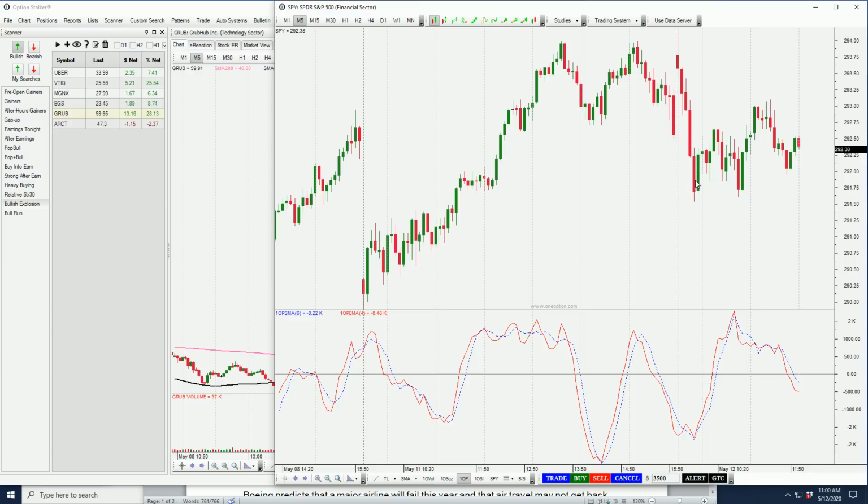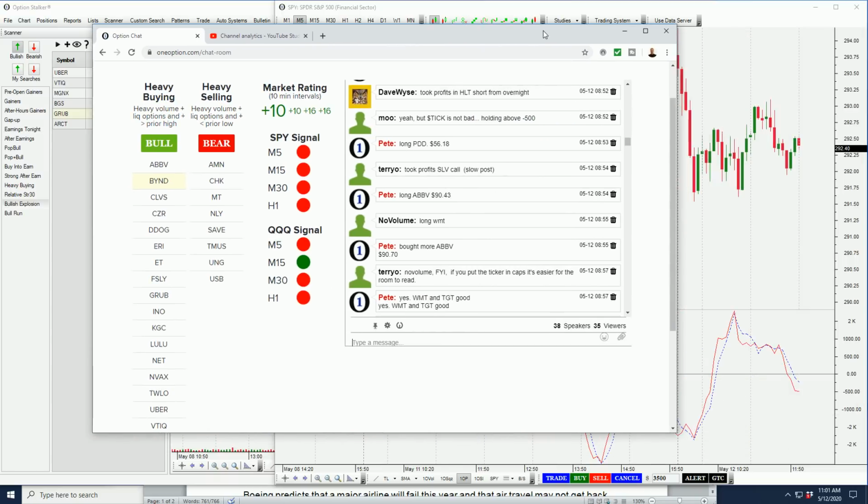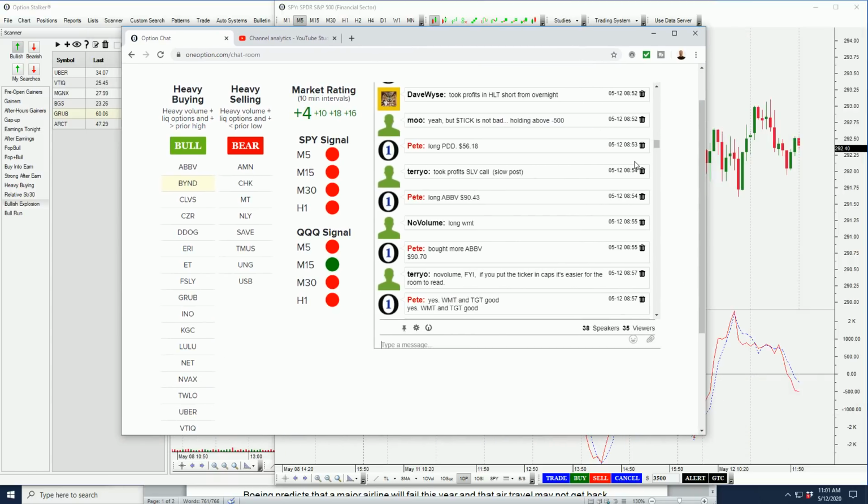However, we had this long green engulfing bar right in here, and we had a 1OP cross. That's what gave me confidence to start getting long stocks that had lots and lots of relative strength. So I'm going to go into my chat room. I'm going to show you. You can see about 20 minutes after the open, long PDD 56.18, long ABBV 90.43.